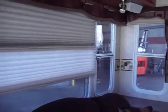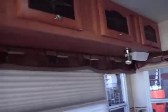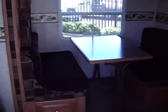As you come in, you're going to see your sofa that converts into a bed in front of your large picture window. Day and night blinds throughout the entire coach. You have surround sound. There's your rear channel. Cabinets all the way above the sofa along the back wall. As you turn, you have your booth slide out. You have very nice flooring and carpet. Carpet is free of any stains.